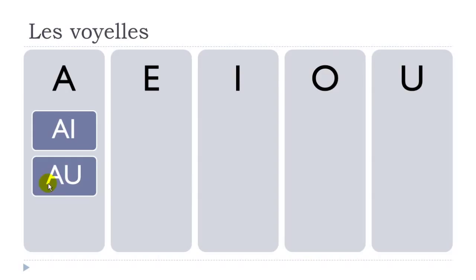Okay, and then if you combine it with the letter N, in that case, you will get what we call a nasal. So it goes in your nose, and then you get the sound. If you listen carefully, basically you don't hear any N in my pronunciation.